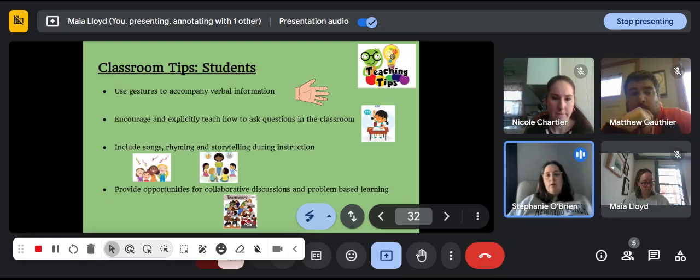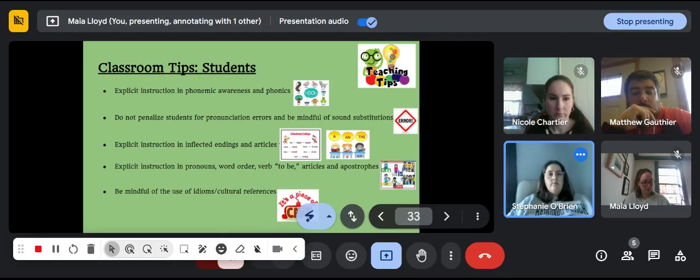So classroom tips, how can we help our students? Using gestures to accompany verbal information will be helpful. Encourage and explicitly teach them how to ask questions in the classroom. Include songs, rhyming, and storytelling during instruction, and give opportunities for collaborative discussions and problem-based learning. We can also provide explicit instruction in phonemic awareness and phonics.